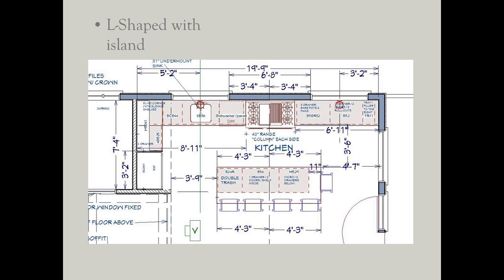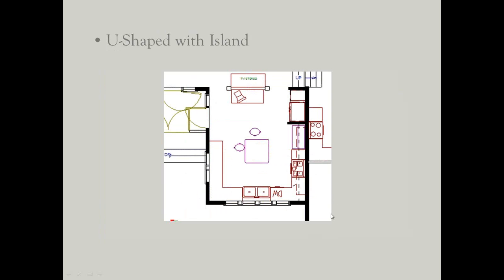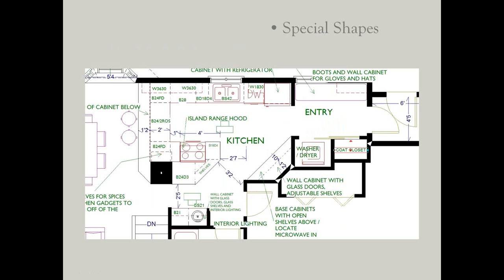A really common layout is an L shape with an island. So here is an L shape with the center island with seating. You have the stove, sink, refrigerator, and that's a very common layout and very functional. This is a U shape. You have refrigerator, stove, sink, and a center table or island, whatever your space requirements might need. So those are the 3 basic shapes.